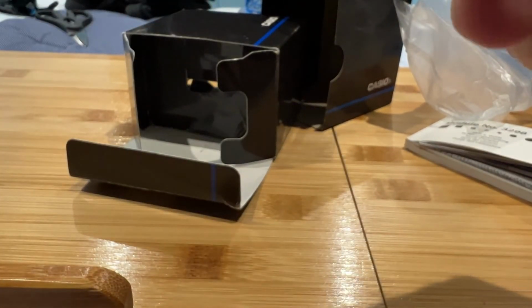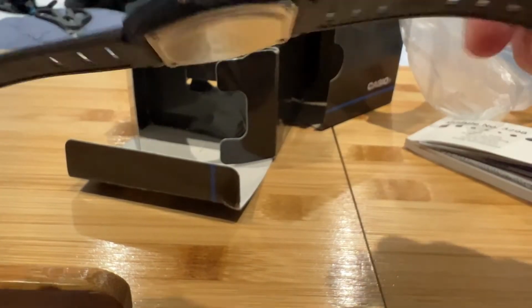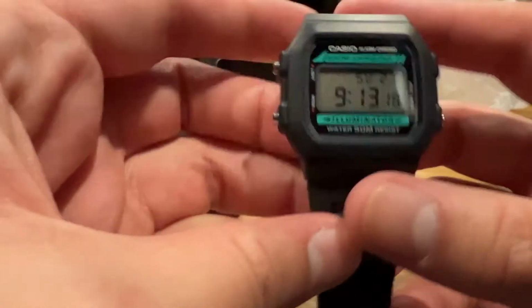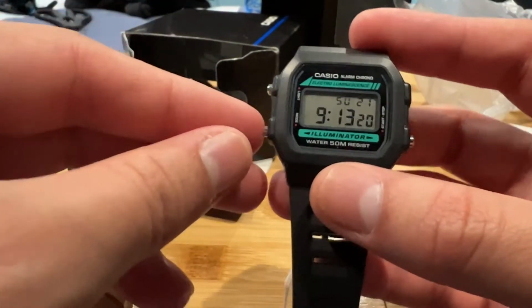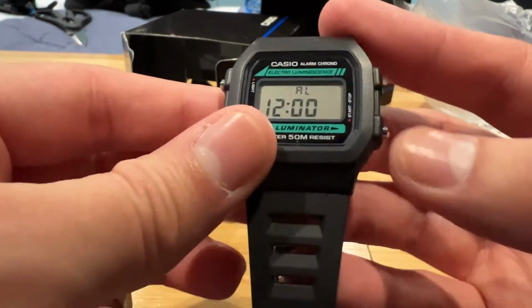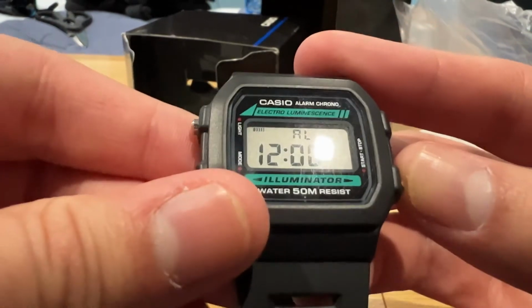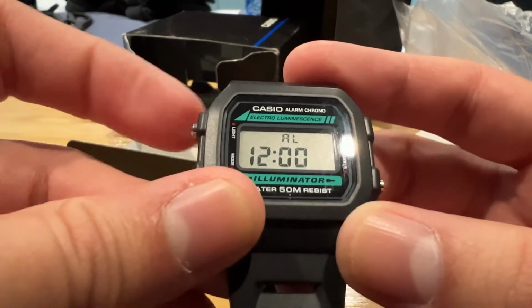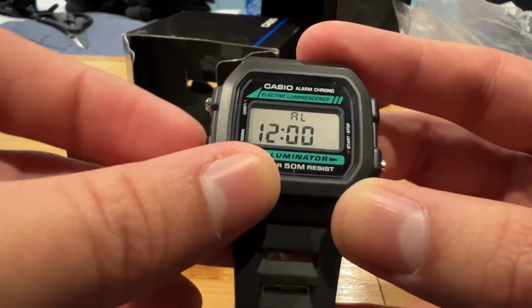Same thing here. So yeah, buttons are pretty big on this. I'm going to show you a side-by-side in a moment before I start playing the music. You got your alarms. You got that vibrator, I think, and the alarm, and you want to put them together. That's it. Just the alarm.